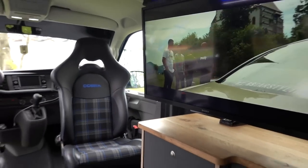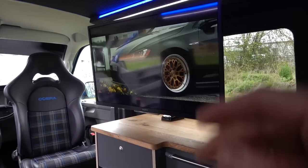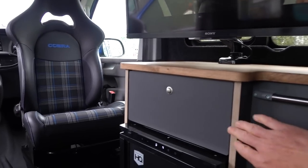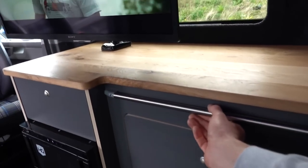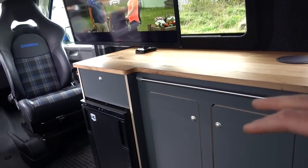So moving over to what I would call the media station. You've got the TV there, which is currently streaming their YouTube channel via a router that's inside the cupboard there. Plenty more storage in the cupboard here. There's a table underneath the bench here that clicks in nicely for places to put your laptop.